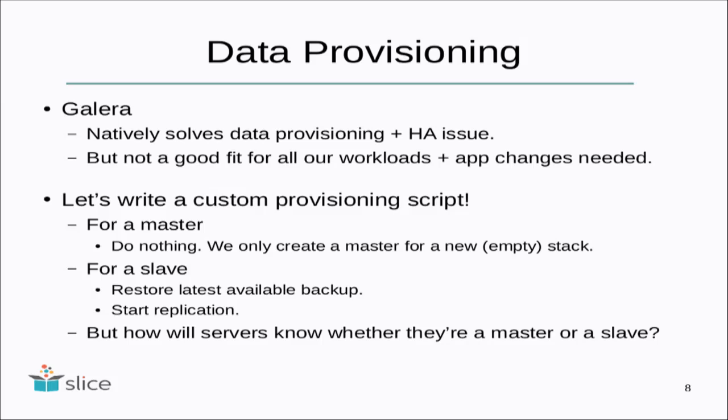For some of the stacks, for instance the ones with a low volume of data, that could have been very, very good. For the larger stacks, it's not that good, and also we have stacks with too many writes for Galera, and we probably would have problems with flow control, or a lot of Galera issues. And with Galera, we would also have needed to change the application because sometimes we're doing stuff that Galera doesn't like a lot. So we discarded Galera. And of course, if Galera doesn't work, the only remaining solution was to try to write a custom provisioning script.